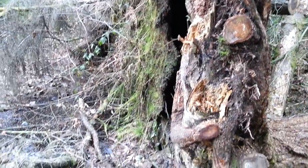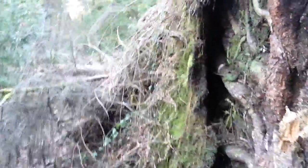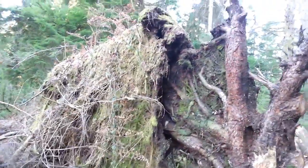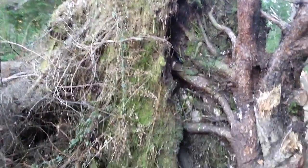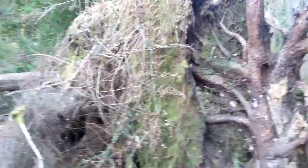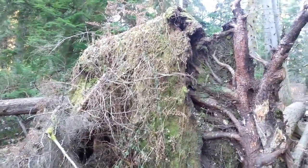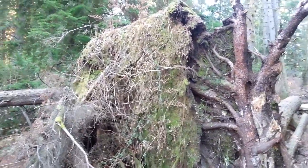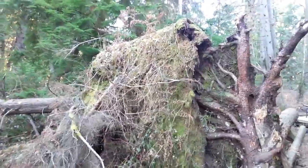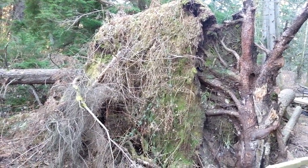Here's the edge of it. And the underside. And actually there's a flap of original ground that used to be on the flat ground beyond with dirt and moss. But it got flipped up in the air when the tree fell down.